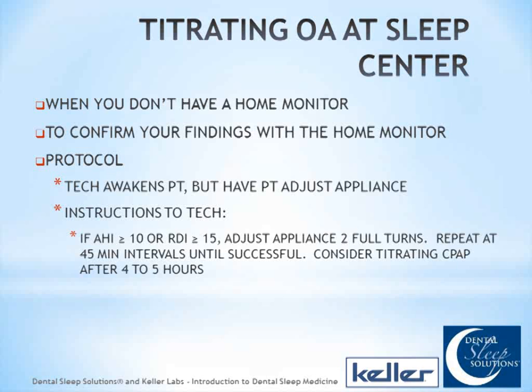That would be similar to putting CPAP on someone at 8 centimeters of water and not being able to adjust it, to titrate it. That doesn't make any sense. So we want to be able to do the same thing at the sleep lab. And this gives you an idea about how to do that.